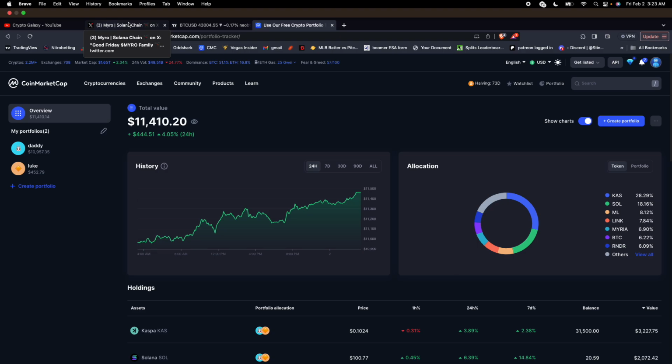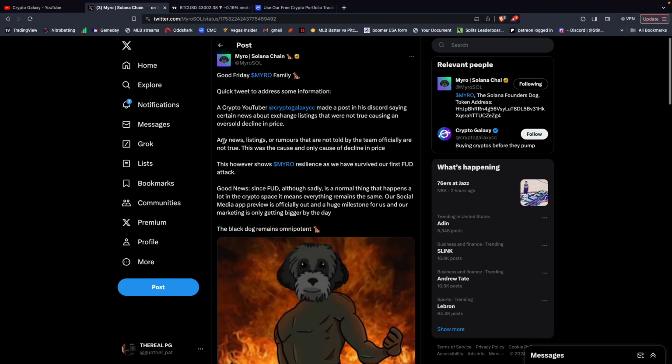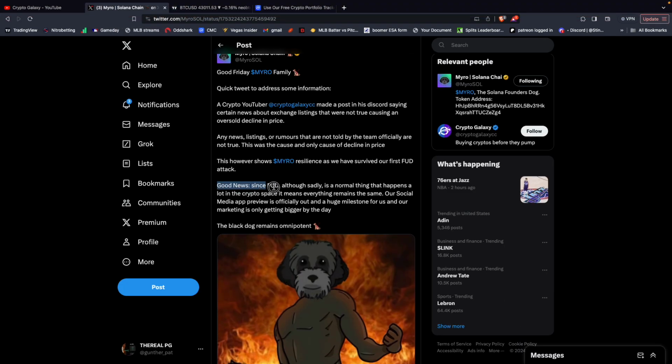We're seeing good levels right now on MYRO. Maybe it's a good buy, maybe it's a crap buy, and like I said, we go to 0, we go to 4 cents. I don't know where we're going, but a bot would say you're down 85%. This might be a good value area if you believe the good news since the FUD, although sadly it is a normal thing that happens a lot in crypto.